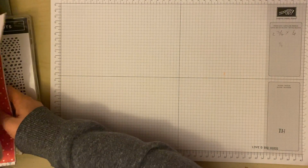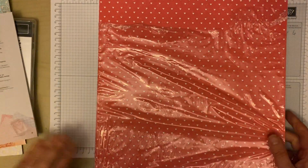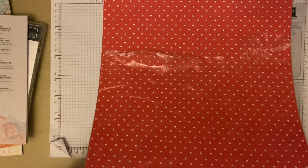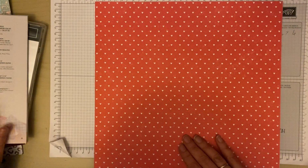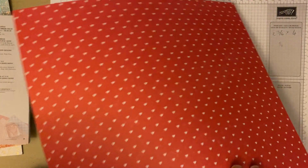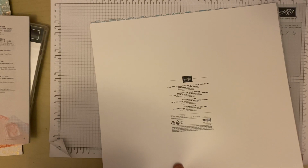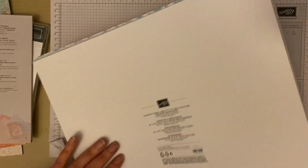The next set of papers are the Country Floral Lane, and these are 12x12s. And the colours again are Sweet Sorbet, Petal Pink, Mossy Meadow, Mint Macaron and Balmy Blue.